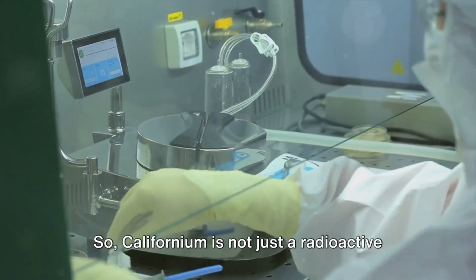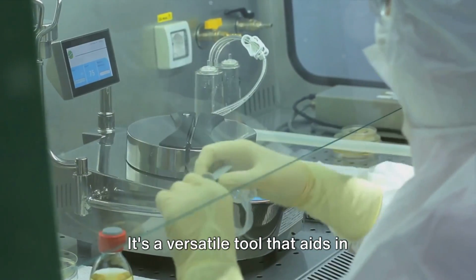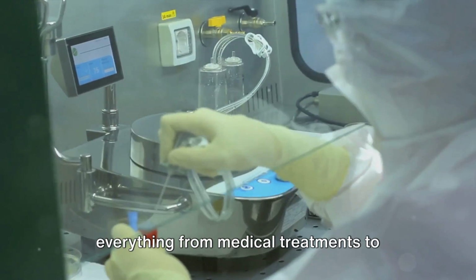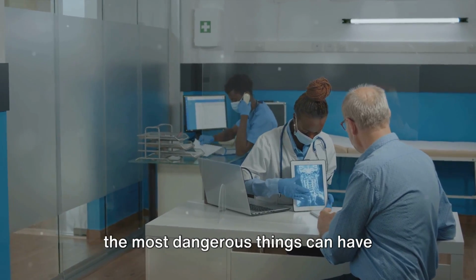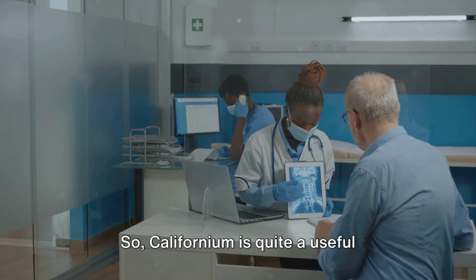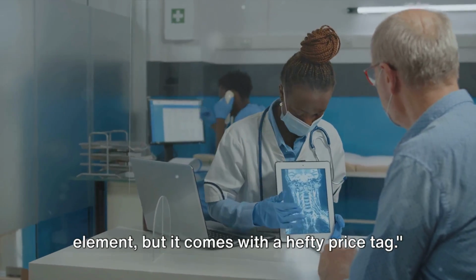So, Californium is not just a radioactive element sitting on the periodic table. It's a versatile tool that aids in everything from medical treatments to resource exploration, proving that even the most dangerous things can have beneficial uses. So Californium is quite a useful element, but it comes with a hefty price tag.